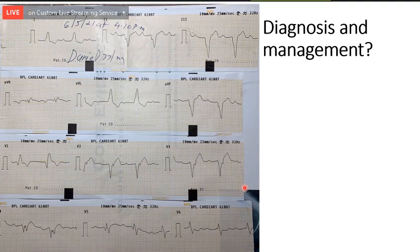Yes, sir. So it is sinus rhythm with first degree heart block, sir. Then there is left axis deviation. Then left anterior hemiblock is there, sir. In the precordial leads, there is a QRS with RBBB.